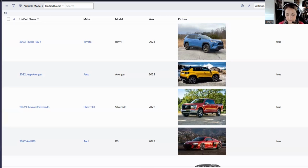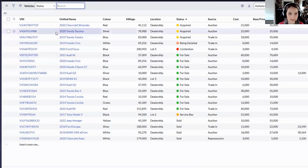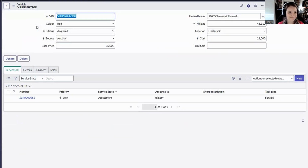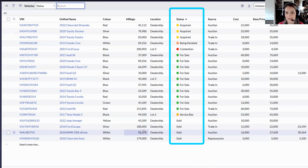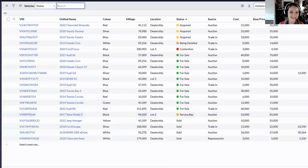Can we just jump into, like, the Toyota RAV4 there? Absolutely. Actually, I'm going to grab it from over here because it's a little quicker. Oh, look at that. We got styled statuses too. Can you go back for a second? Yeah, absolutely. So this is the vehicle table. This is all of my vehicles. We styled it so that very quickly you can see, okay, we've got our vehicles that are acquired, which are the ones that we're going to be walking through today. And then you have the ones that are in contention, what's being detailed for sale, what's already sold.